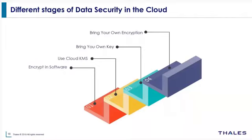So here are the different stages of data security in a cloud. Typically, the initial way of encrypting, which is still prevalent, is encryption in software, that is, by using the native encryption of the software itself. Then the second technique would be to use the cloud's own key management services. Now, the third and the fourth, as we are discussing the latest trends, are the latest trends in key security: bring your own key and bring your own encryption. We'll talk about these in detail in the next slide.